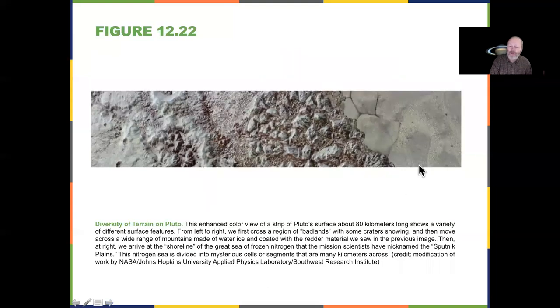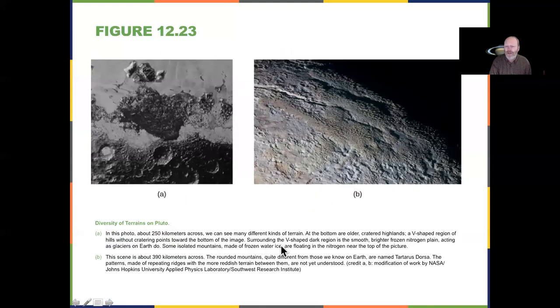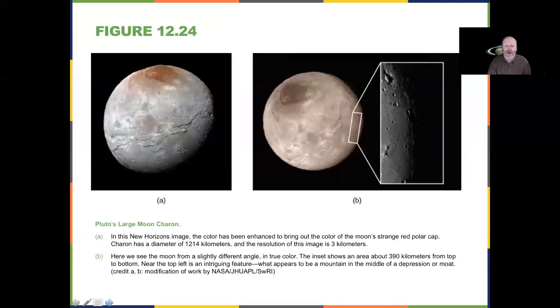When we look at it up close, we can see smoother areas, mountainous areas, glacier areas, all sorts of different kinds of terrain on the surface. And we've named a lot of these areas already after things here on Earth. We can see these ridges, so we know, just like on Europa, we've got these ice flow kinds of things happening. We have ridges that are also mountainous, and some areas that are impacts. Some impact areas are covered in snow. So some of this is frozen nitrogen, some of it is frozen water.